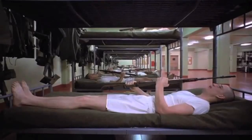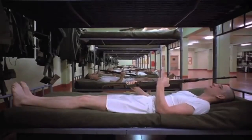This is my rifle. There are many like it, but this one is mine. My rifle is my best friend.